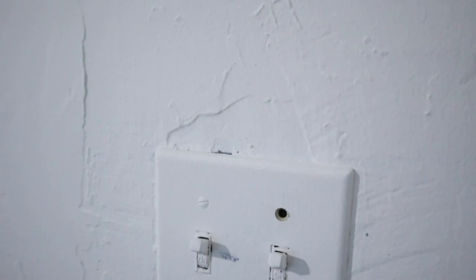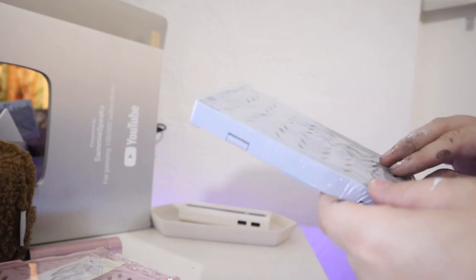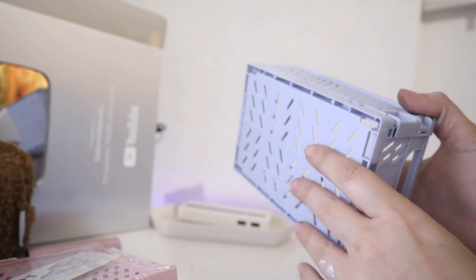I'm about to de-landlordify this thing. 3, 2, 1. Okay, that's it, bye.